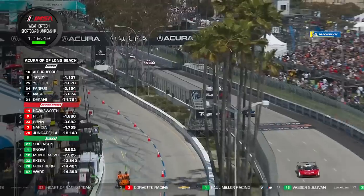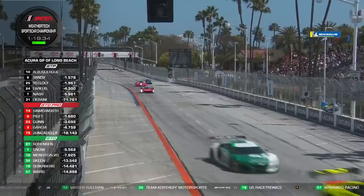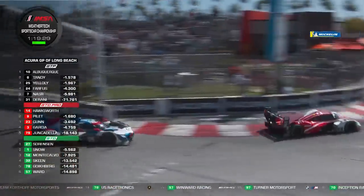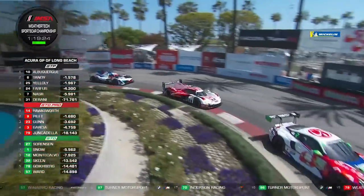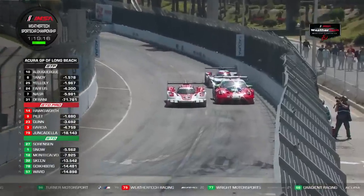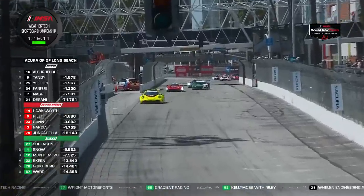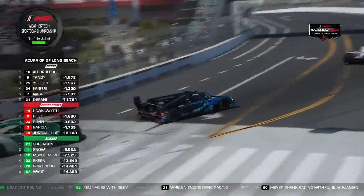So settling down into some rhythm right now after a somewhat bitty race at the start with that incident for Sebastien Bourdais in the Cadillac. This is a race that Chip Ganassi will want to forget. Nick Tandy carving his way past the GTD Porsches as the leader goes past the Gradient NSX.